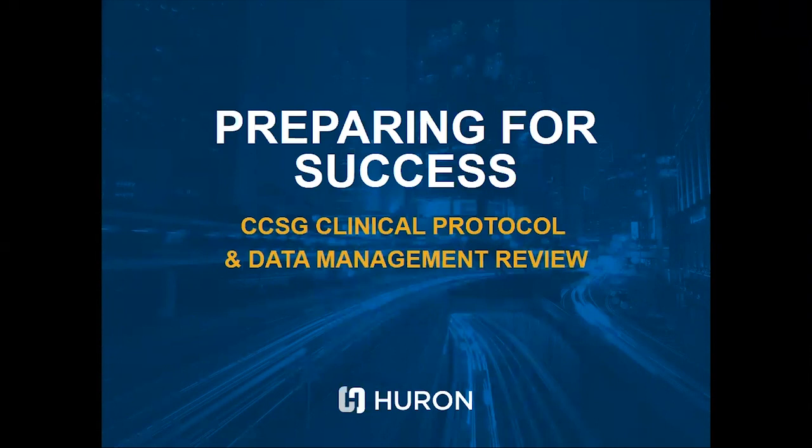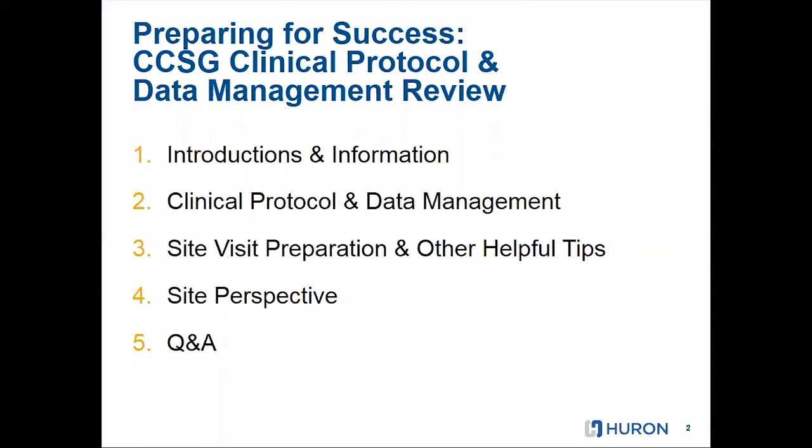We have a large group on the line with a lot of great material to present, so let's get started and look at the agenda. First, we'll do some introductions and share some administrative processes for today's session. We'll then talk about the core requirements for your CPDM, followed by the steps involved with preparation for a successful site visit and other helpful tips. Before moving on to a Q&A session, we'll have the opportunity to hear firsthand from Dr. Sylvia ONeil and Matt Huser from Thomas Jefferson University's Sidney Kimmel Cancer Center, who recently went through this process with a successful outcome, and they will talk about lessons learned. We'll plan to leave enough time for us to answer your questions before we close the session.